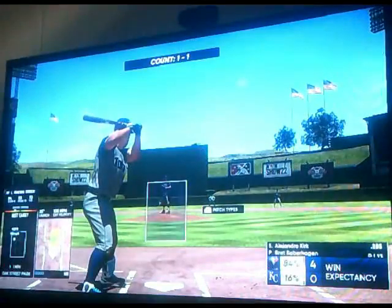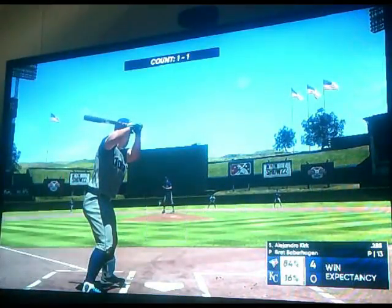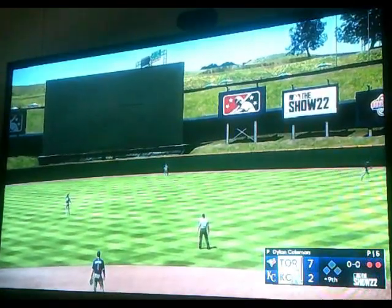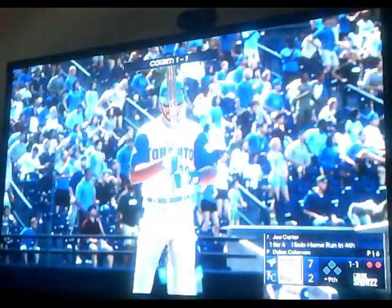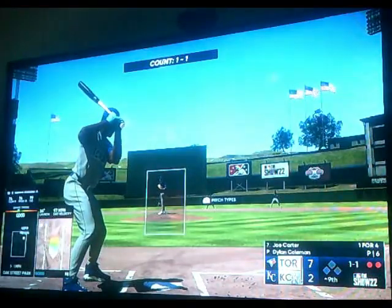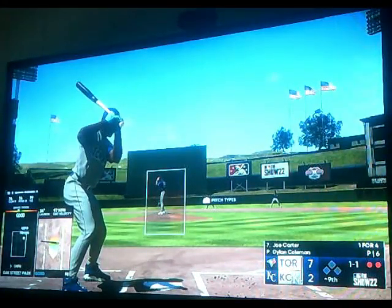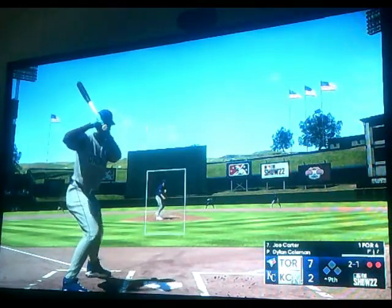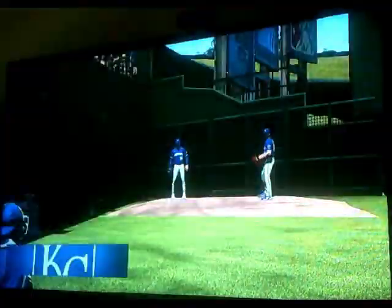438. Wow. So digging in, Alejandro Kirk, a chance to make it 8-2. No. Nope. It's not there. Two outs, bases empty. Here's the left fielder, Joe Carter. At least he had good timing on his swing. Right-hander kicks, deals. Pitch misses, and it's 2-1.